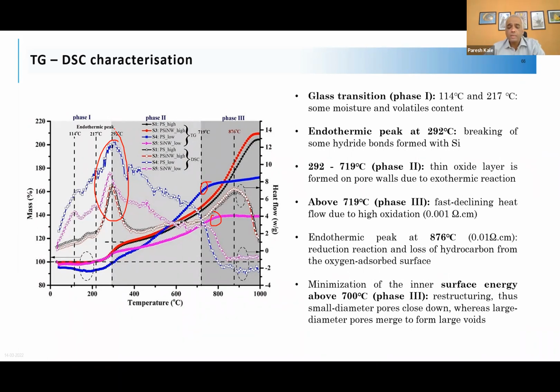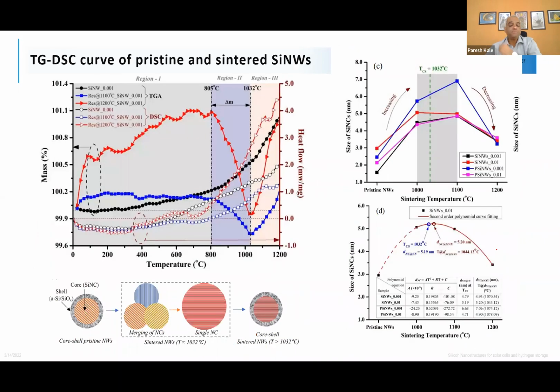Anyway, the point is that above 700 degrees Celsius, that is phase 3 as we call it, the restructuring occurs, which I've talked about. So the restructuring or sintering temperature was about 800 to 1200 degrees Celsius or so. In the second region, it's oxidation, and because of that, the heat flow is reducing over here. And at 876 or so, some of the hydrocarbons get lost from here.